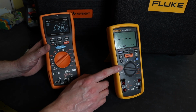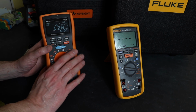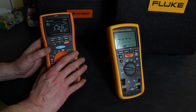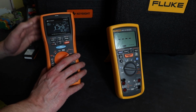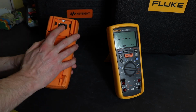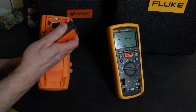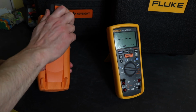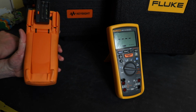Whereas the 1587 only connects to iPad, this will connect to a Windows laptop through Keysight software, either via Bluetooth or via the USB adapter. They just plug into the back of the unit here. This is the Bluetooth, which you can see just snaps on there. Oops, what did I press there? Oh, and the cover falls off.